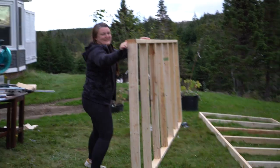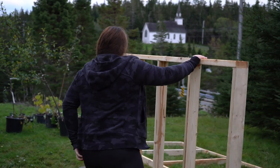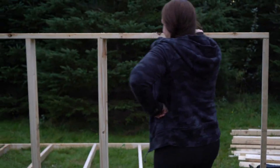Just take that out. Yeah. I don't lose points for grass, do I? No, you don't. Your wall looks great. It's a beautiful wall.